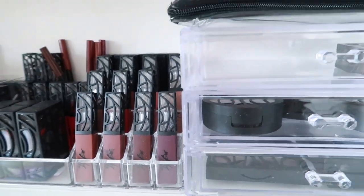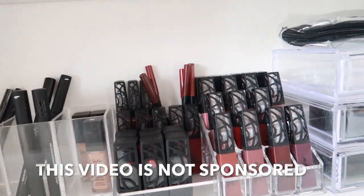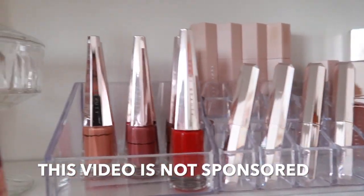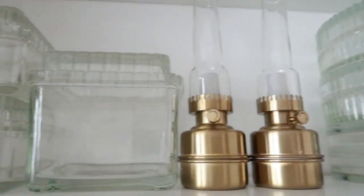And then this shelf is reserved for specifically the Lip Bar because I am a Lip Bar affiliate. I'll be sure to link that down below. This shelf is all Fenty Beauty. And then the next shelf is perfumes. And the top shelf is just free for all storage and decor.